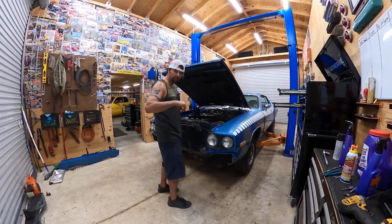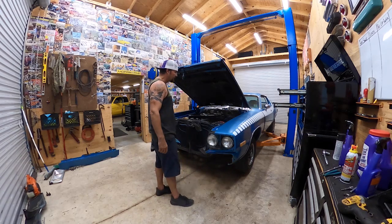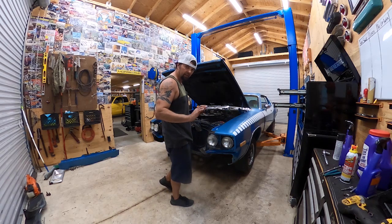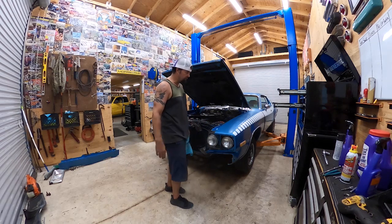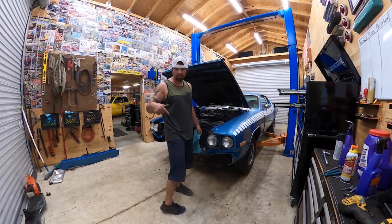I'll paint it with some PR15, whatever that crap is. Put the doors back on. Hopefully the doors shut and stay, you know, got a nice gap in them. Not trying to have the doors all jacked up. Slam the fenders back on. Put the front end back on.